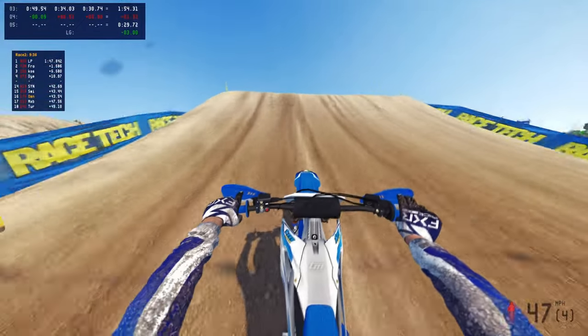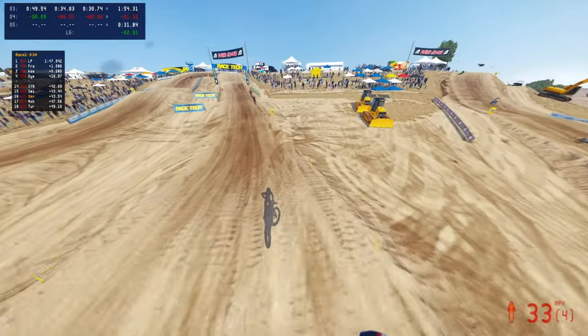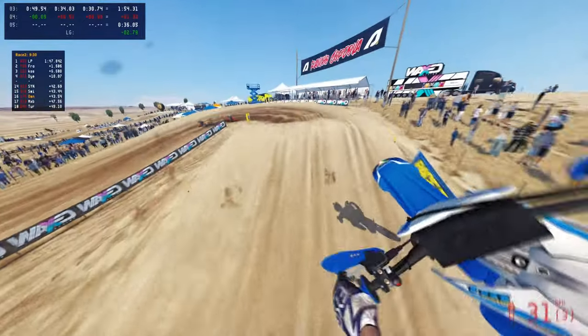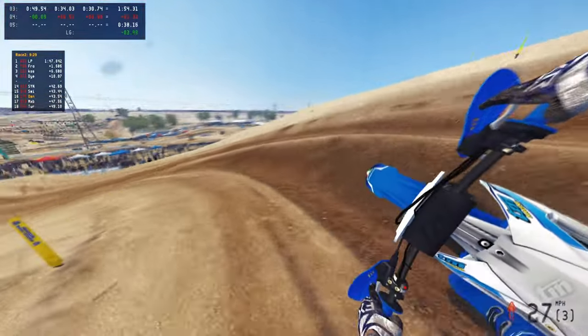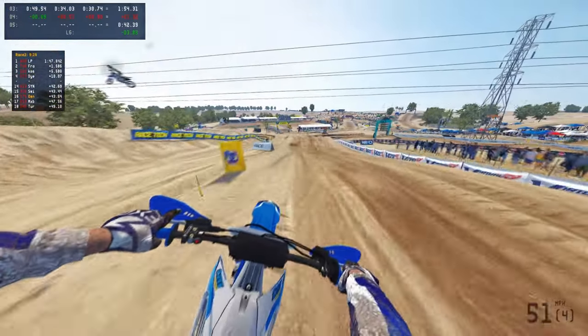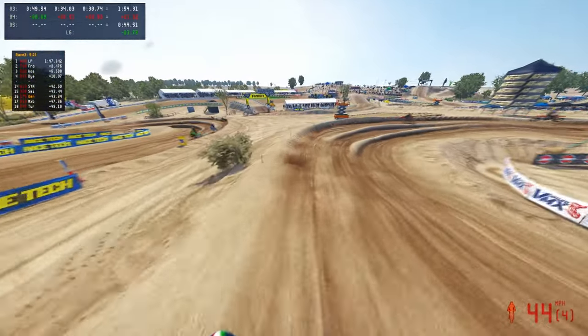Perfect. Good triple. A little bit of an OJ. I probably could have stayed in third gear instead of fourth. Fourth gear kind of sent me. Good bump.